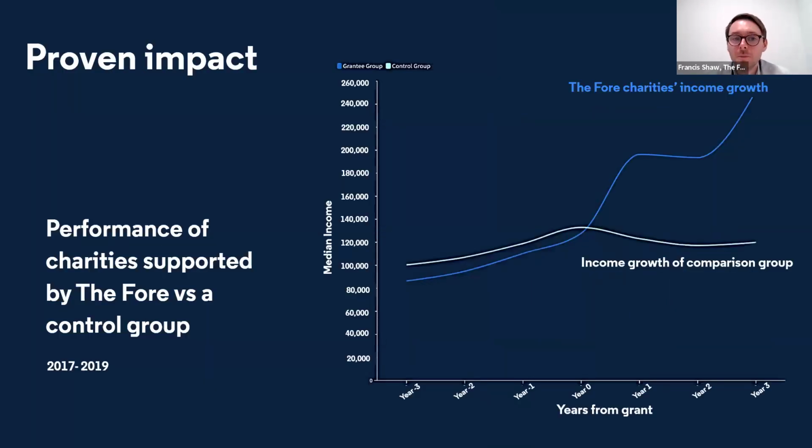And just a little bit about our impact. We know that what we do works. And if you see the little graph here, you can see the Fore's charities' income in blue and other charities' income in our control group below that. And you can basically see that in the years after a grant from the Fore, their income increases considerably, and much more than the control group.